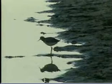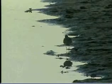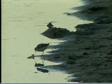Look at that. Perfect reflection. Late afternoon waterhole. There's a couple of smaller birds here. The heron is also busy hunting.